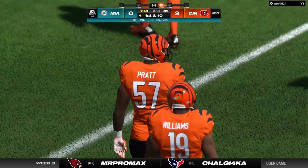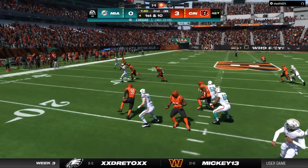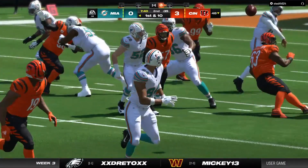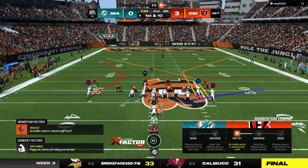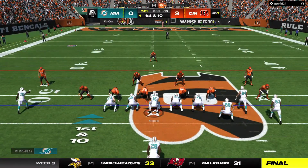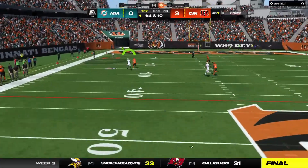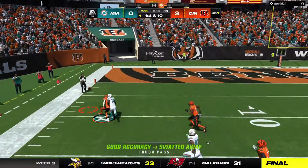Good work after the catch. Going to net him 23 and a first. And this was a nice example of an offensive coordinator scheming his guy open. Just a little underneath route, just trying to free up some space. And it worked awfully well. Got him not just space, but plenty of room to run after the catch to pick up really nice yardage.